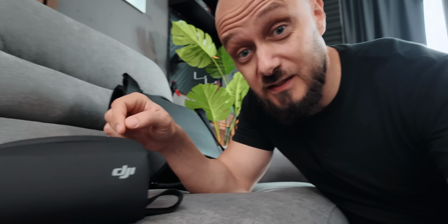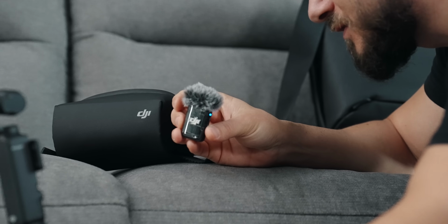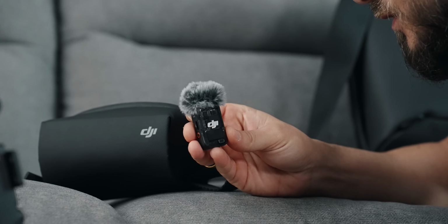Plus, if you get the Creator Kit combo in the package, you also have a little DJI mic, which is the latest generation, by the way, which comes in very handy if you want to rely on high quality audio and really present yourself at your best.